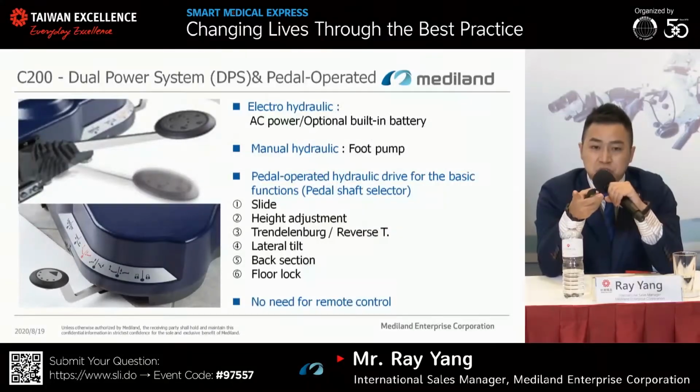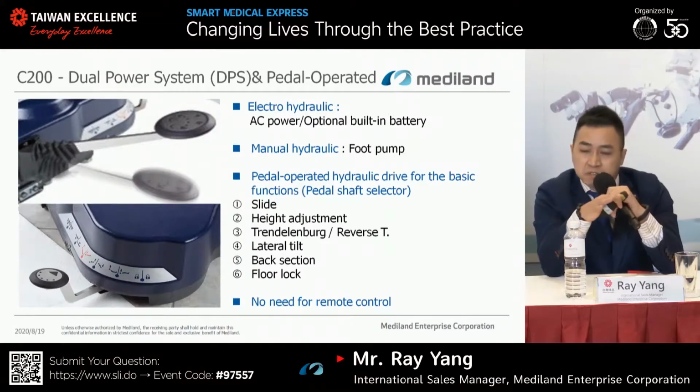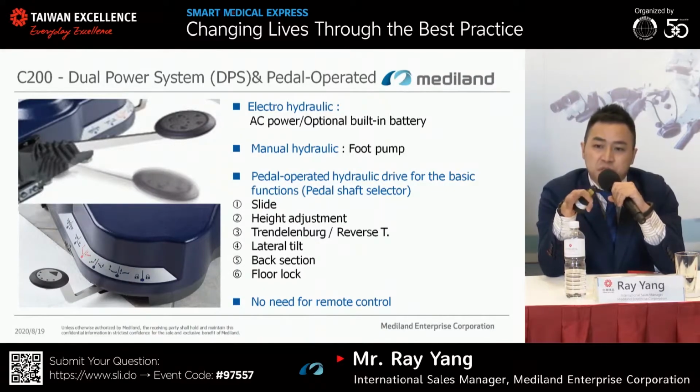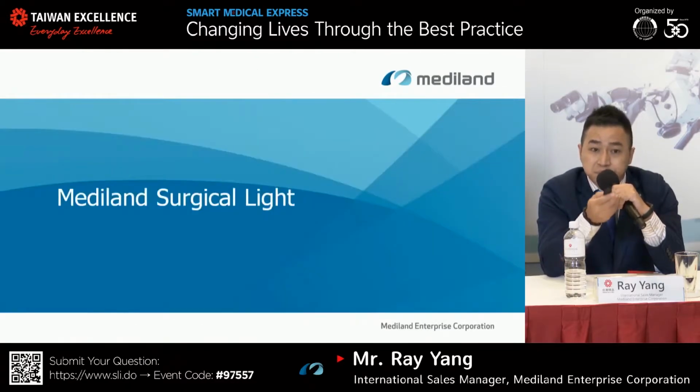Okay, you can see the pictures. We call this the pre-selector. You can use your foot to switch between different gears, just like a gearbox, so you can operate with different precision and use the foot pump to operate this table. It's electrical normally, but when the power supply is out, it can switch to manual control. So this one needs no remote control system. It's a very smart design.